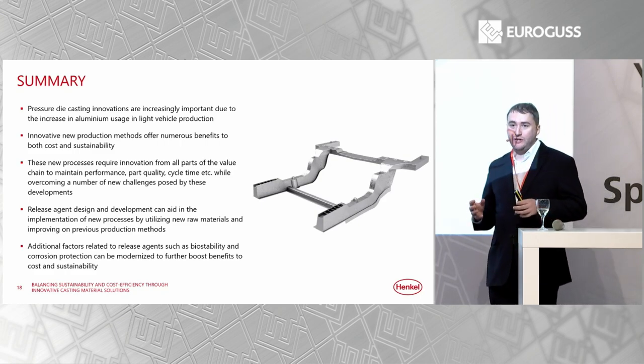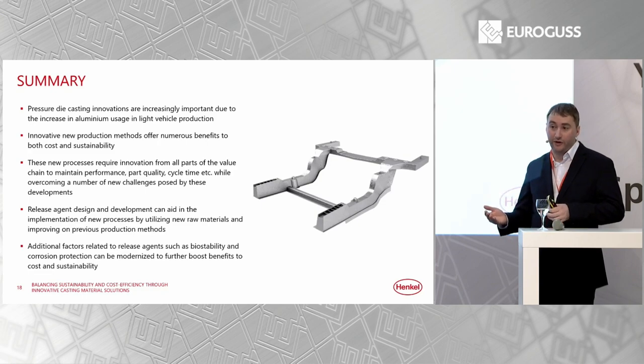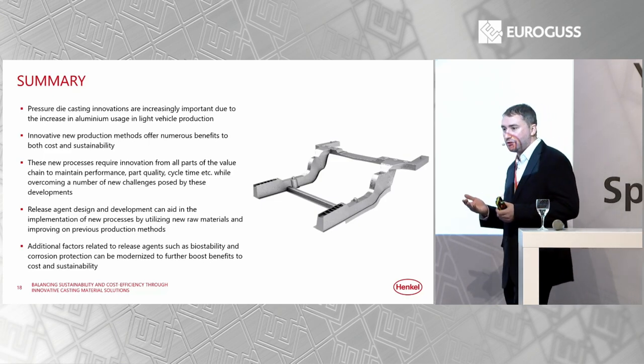But at the same time, we need to be in good communication with our customers in making sure that our solutions are being applied in the correct way, with their dies being set up correctly, with their spray systems being set up in such a way that our product can give the best benefits to the customer.